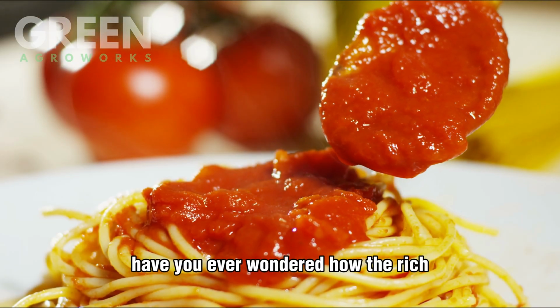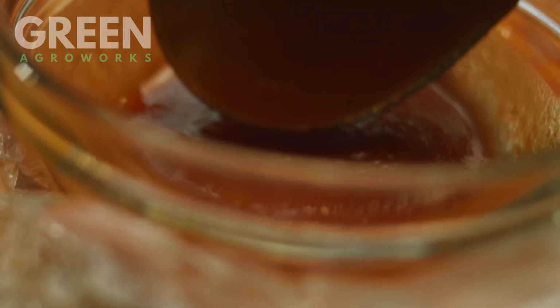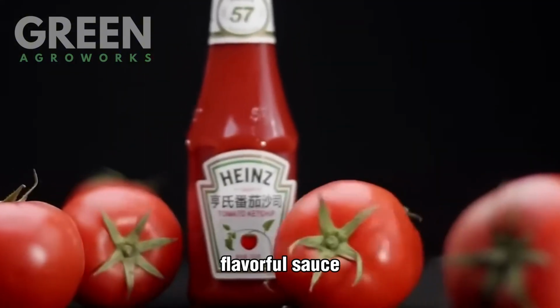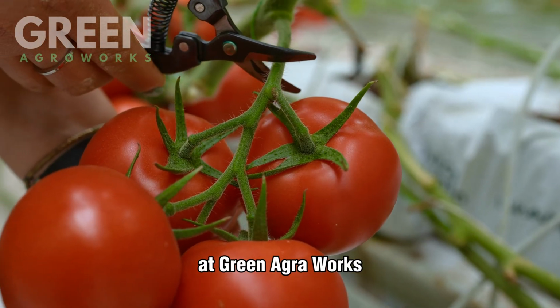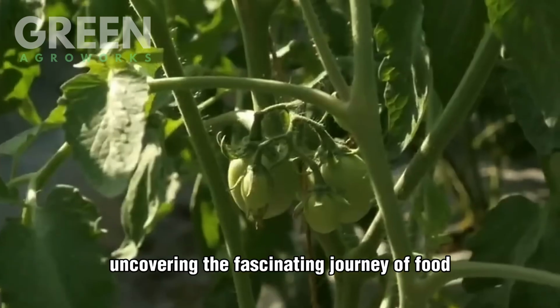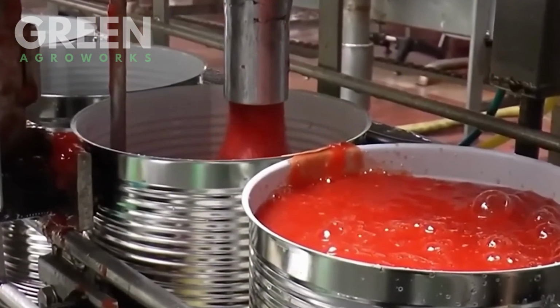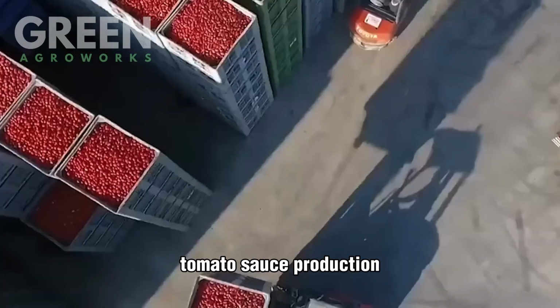Have you ever wondered how the rich, velvety tomato sauce on your pizza or pasta is made? How do millions of tomatoes transform into a smooth, flavorful sauce that's ready to elevate your favorite dishes? At GREEN-AgroWorks, we're passionate about uncovering the fascinating journey of food, from the fields to your table. And today, we invite you to explore the incredible world of large-scale tomato sauce production.